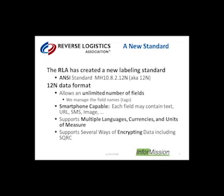So to give you a little background, the RLA, a trade association dealing with reverse logistics, created a standards committee, which in turn came up with this labeling standard, worked on it for several years, took it to ANSI, and it has now become an official ANSI standard, which RLA manages. So we're in charge of making sure the standard is kept up to date.